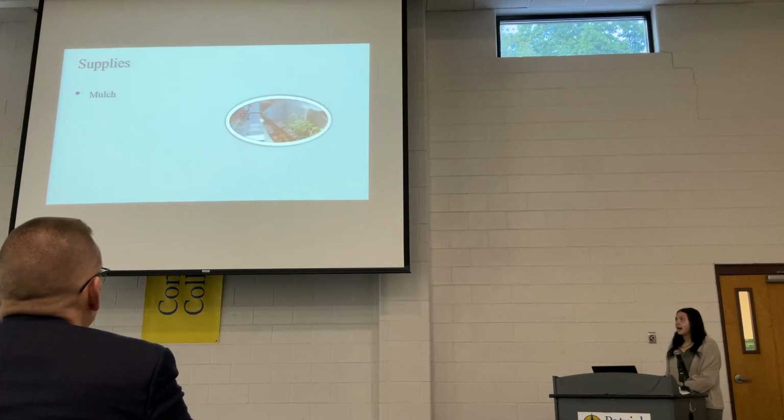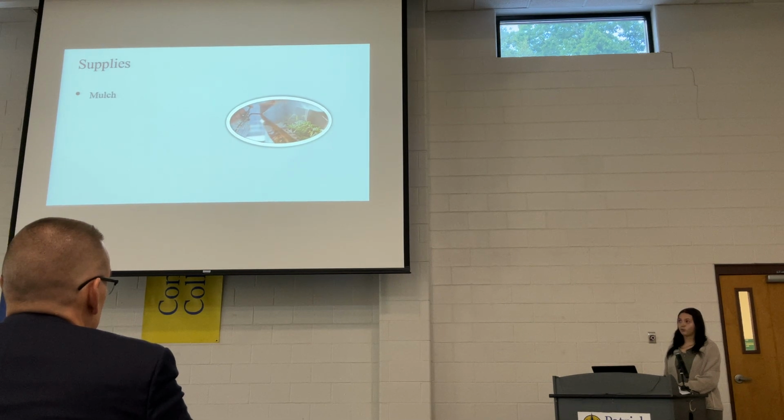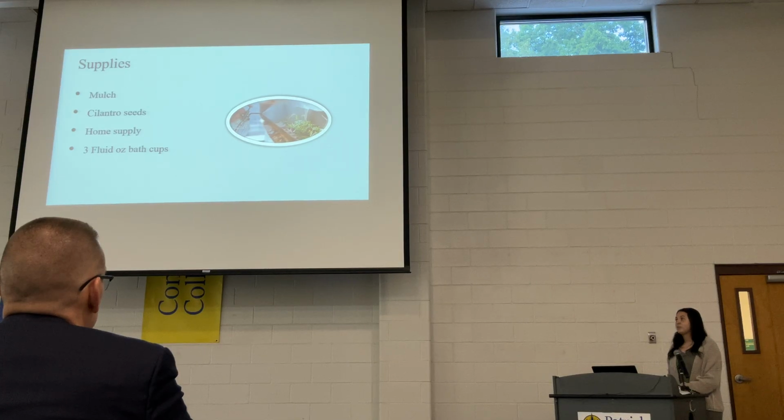So for my supplies, I had mulch: an organic coconut brick, and for my inorganic mulch, red rock. Also, I used cilantro seeds. I used my home supply of water. I used 3 fluid-ounce bath cups for my plants to germinate in, and once they grew, I transferred them to bigger pots. I also used a ruler to measure how much my plants grew.